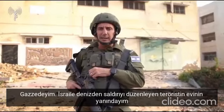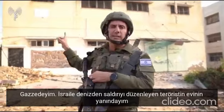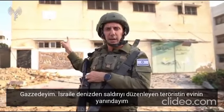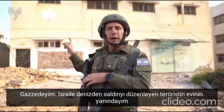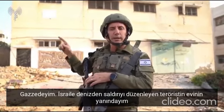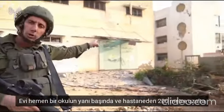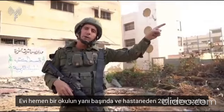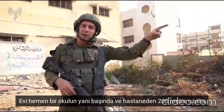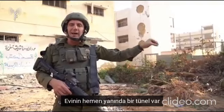I'm here in Gaza City. We are here next to a house of a terrorist. This is one of the senior terrorists who is the head of the operational naval operations that led the raids into Israel. His house is right next to a school. His house is 200 yards from the hospital of Rantissi. Next to his house, there is a tunnel.